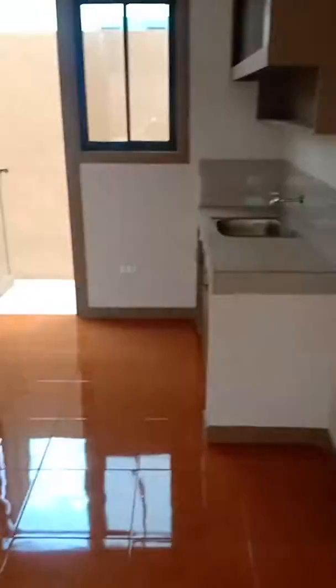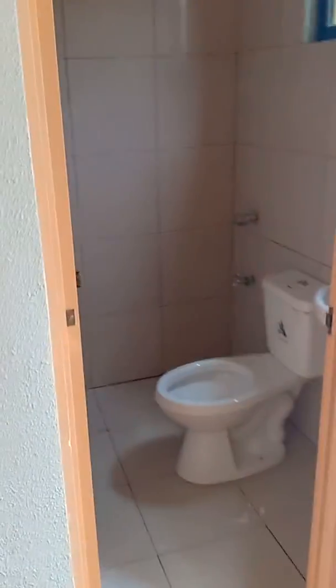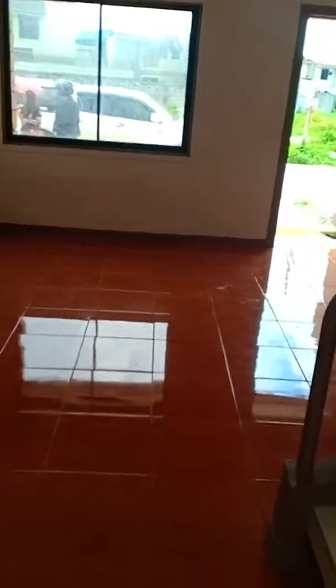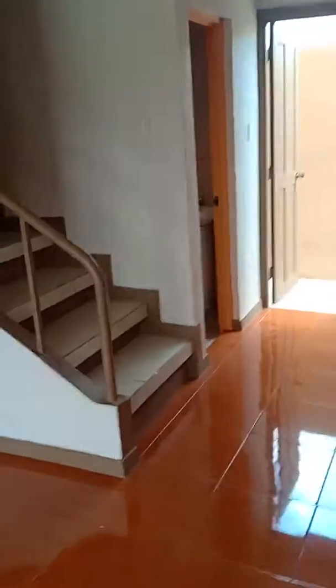main door. You do have your kitchen area. You have the toilet and bath and the service area at the back. So you do also have provisions for a carport outside. So you have carports there. As we go upstairs, as you can see, this is fully finished with tiles and paint.